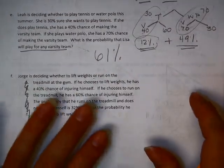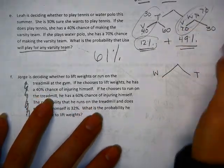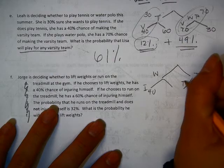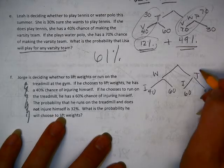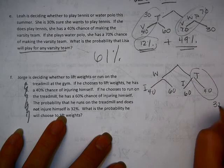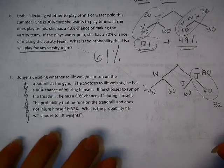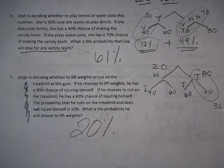All right, so we have our next one of weights or treadmill. Weights injuring is 40%. Treadmill injuring is 60%, so that will be 60 and 40. The probability he runs and does not injure himself is 32%. So this times this is 32, that must be 80, because 8 times 4 is 32. And what are we looking for? The probability of lifting weights. So if this is 80, this is 20, so 20 is our answer.